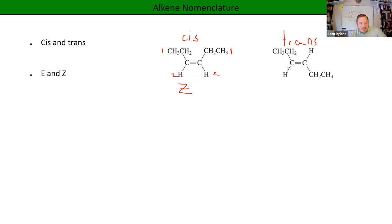If we look at the other one, we have our higher priority on each side on opposite sides. They're pointed in opposite directions. Which means this would be the E stereoisomer.